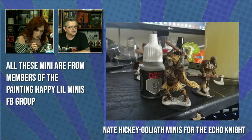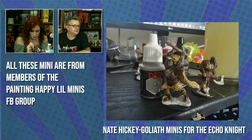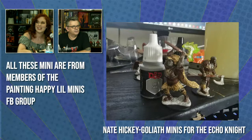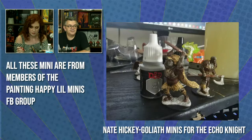I'm really enjoying the skin tone there, that sort of dark, deep gray look. It's looking good. I think it's a great choice for the color of the fur as well. Oh, these were orcs, are they? I think they're orcs. Orctober! For Orctober, hooray! Good job, Nate. Maybe he did it for that reason, maybe not. Maybe he just wanted to try out the orc skin there. Could be it.